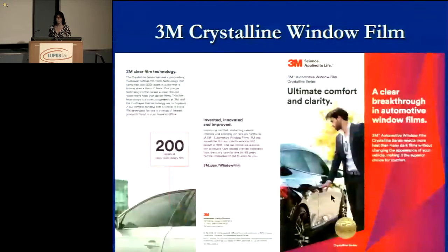Okay, one more thing I want to talk about, which is this crystalline window film, which is great. So 3M makes this, and there are a lot of knockoffs of it, which are much less expensive. But I try to talk to my patients about getting this done. If you own your car, I would consider spending a little bit of money on this.